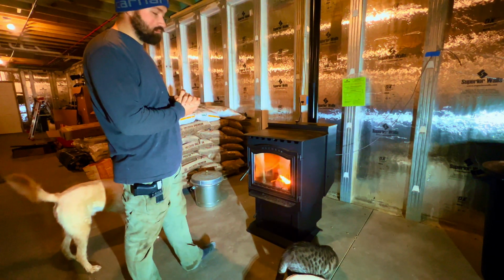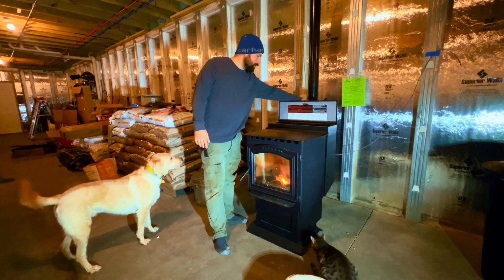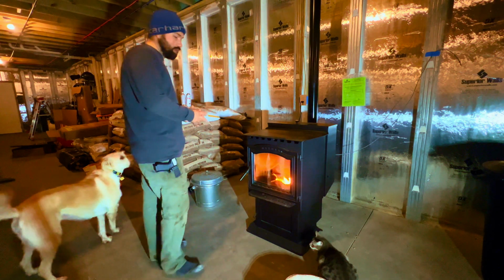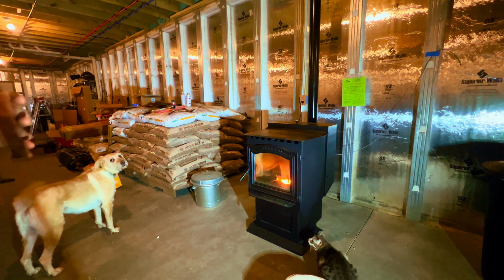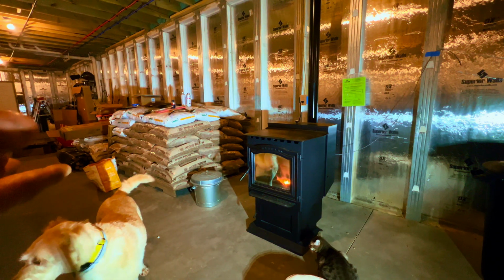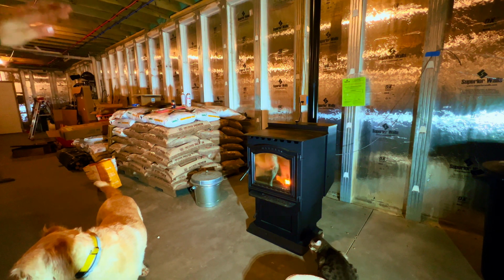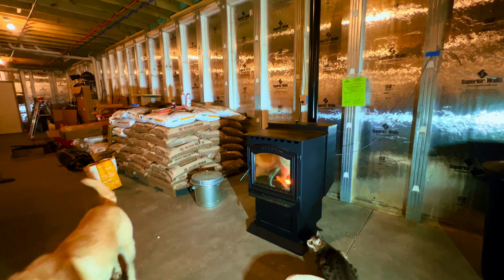I forget the specs on it. It was like 80,000 BTU or something. This works extremely well for what it is. Keeps the basement at 72. Keeps upstairs running around 68, 69, which is comfortable. It burns about a bag, depending on how cold it is. A bag can go for 24 hours or it can go for 12 hours.